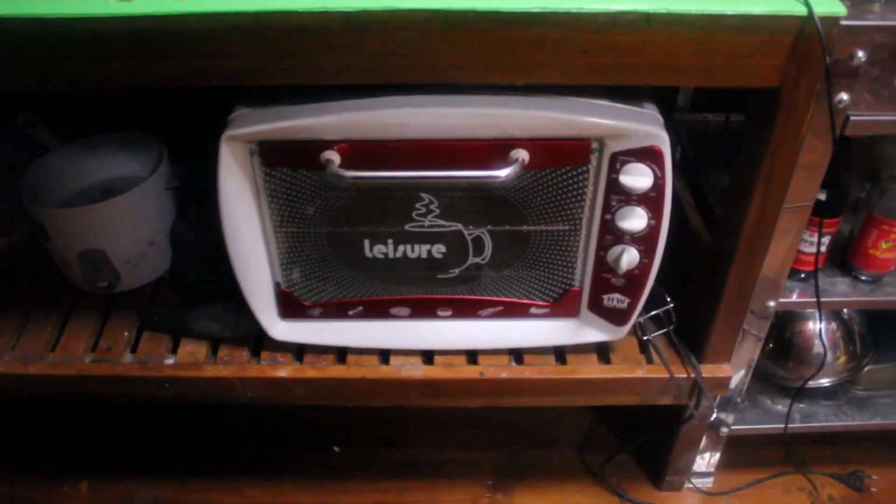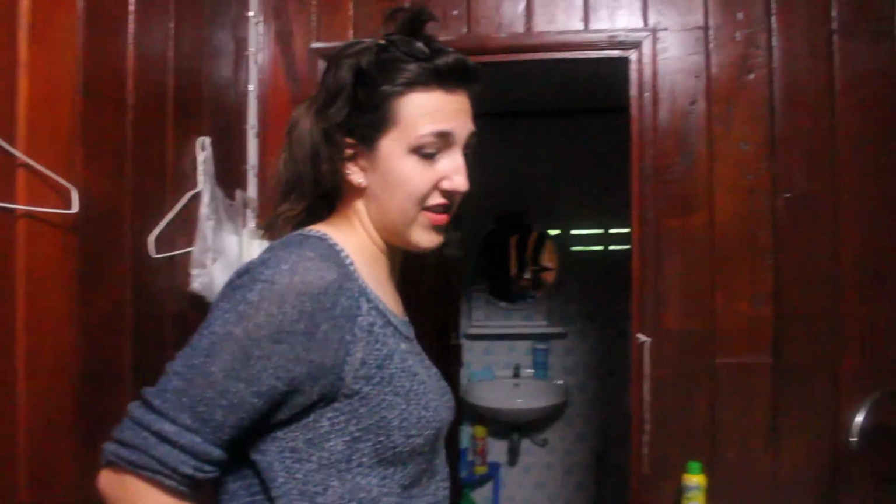Ovens are kind of not really a thing in Thailand at all. So bread, cookies, flour-based foods, you don't really have them. So I bought this toaster oven first thing whenever I moved out on my own.